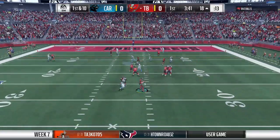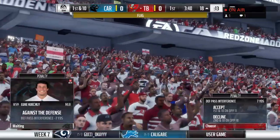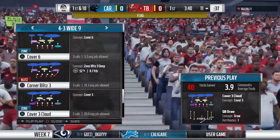From the red zone now, they'll look to throw. And a flag comes in as that one falls incomplete. Well, let's see who this is on. So they saw the contact before the ball.